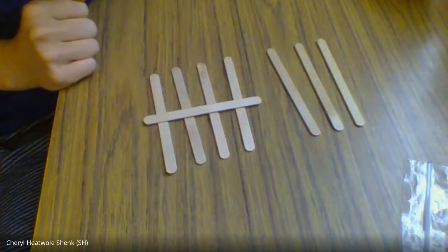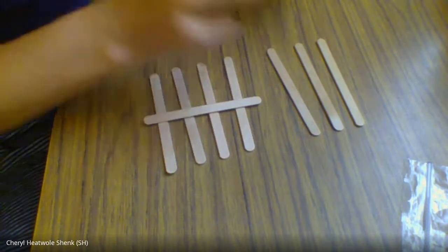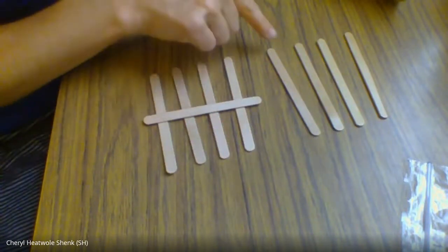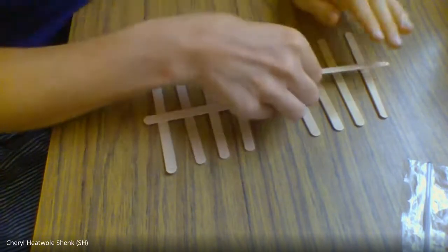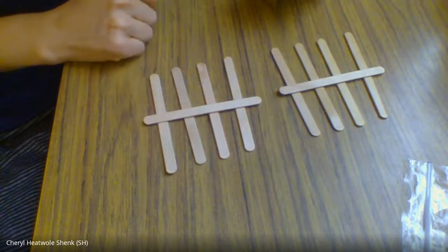How many is it? 8. 8 is 5 and 3. Close your eyes. How many? 9. 9 is 5 and 4. Close your eyes. How many? What's 5 and 5?